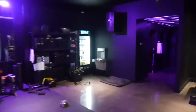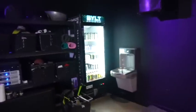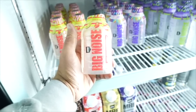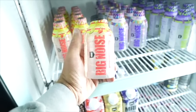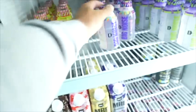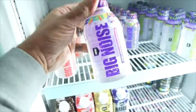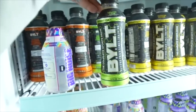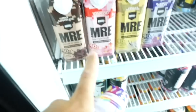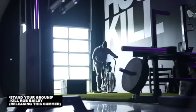This is the best though. We're gonna go do this. Do big noise to start, right? And then we're gonna do all of our work after the big noise, which someone drank half of that one. So I'm gonna take a big noise. Then after a big noise, we're gonna come back. Mid-workout, we're gonna get a built for carbohydrates, and then we're gonna finish with making, not an MRE, but we're going to make a shake upstairs.